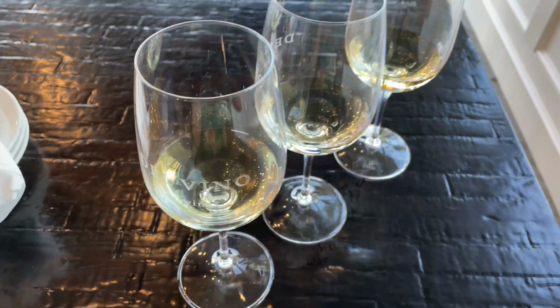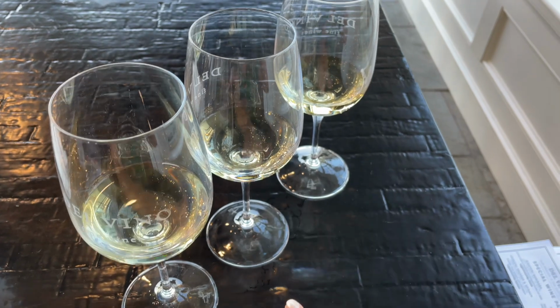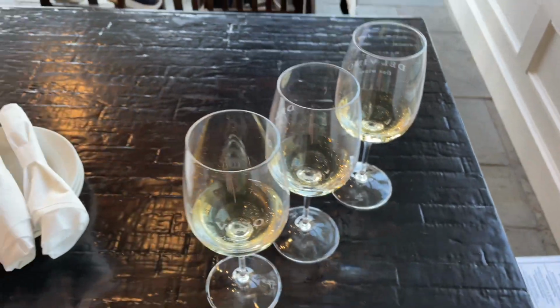Starting off with a tasting, a white tasting. We have Chardonnay, Sauvignon Blanc, which I know I already like, and then their Pinot Grigio, and we just placed our orders for food.